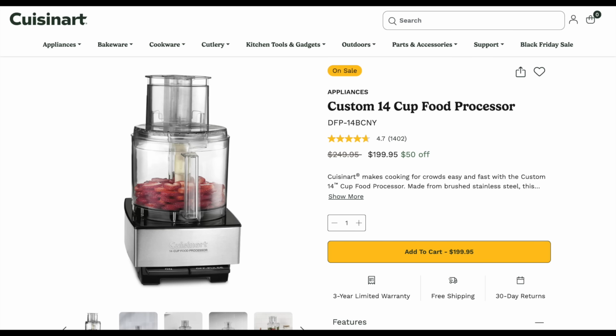What are we going to talk about now? What's next on my list? Food processor. Yes. Okay. So I have the Cuisinart food processor. Is this going to pull up the one I was looking at? Yeah, here we go. So there's lots of different food processors out there, and they're probably all created equal. This one is on sale right now. It's $50 off. I think this is the one I have.